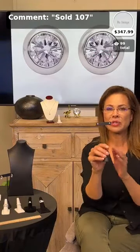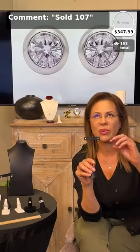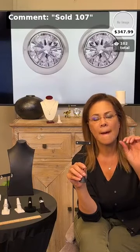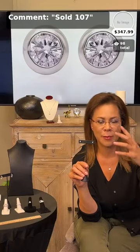Here's what we got. The diamonds are bezel set. They're not prong set. So when I see designs like these, I think they're very clean, modern, and contemporary. It's a very upgraded look.